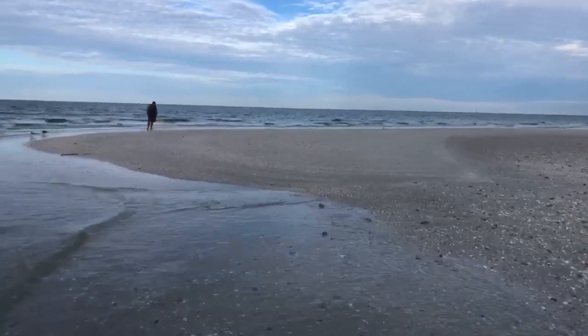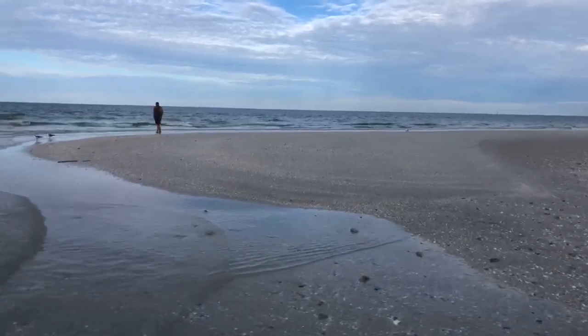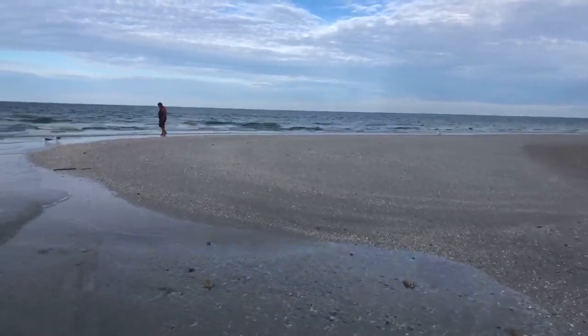Shark tooth hunting is going this morning. I hope they're doing better than we are on our shelling.